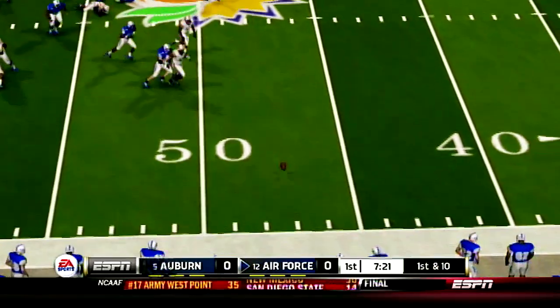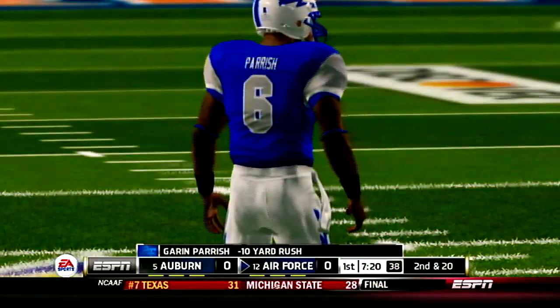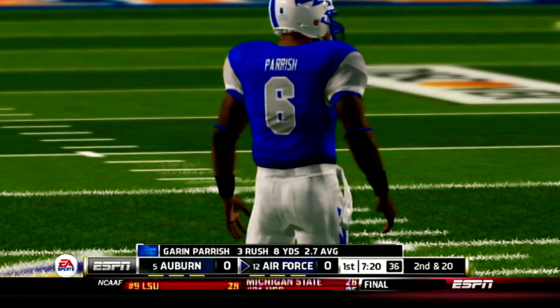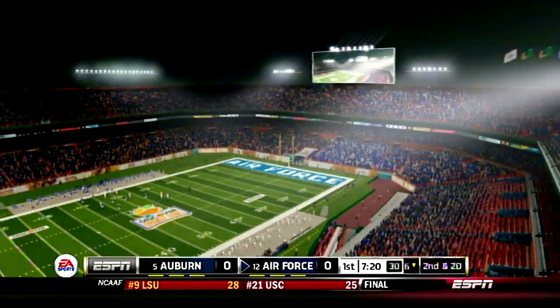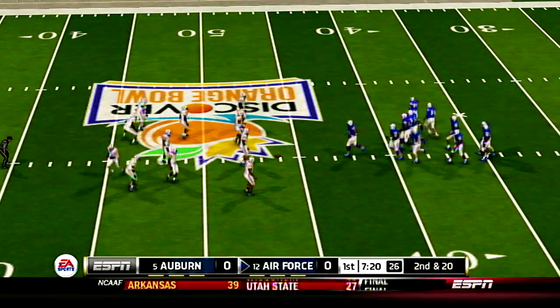Pitches out and the ball is up for grabs. And no one can get it. It bounces out of bounds. I really thought the defense had a chance to get their hands on it, but the ball went out of bounds first. That's got to be disappointing. Second and long. Ball on the 46.